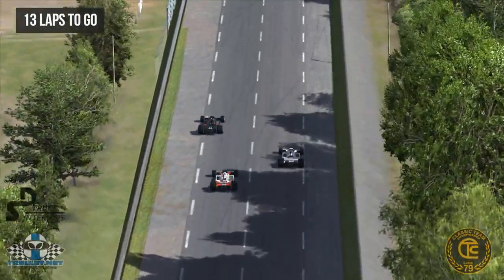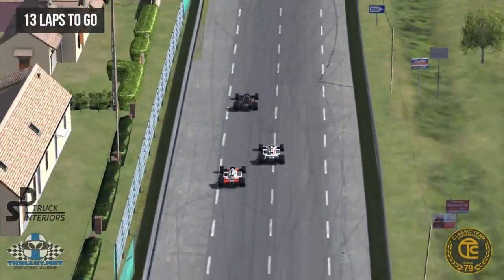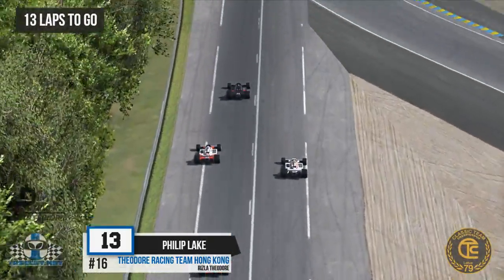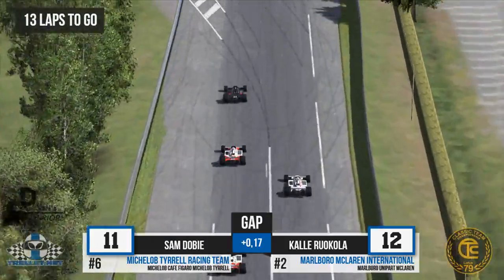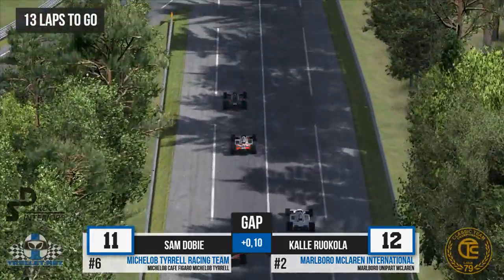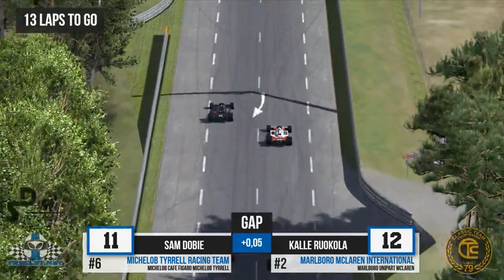And we are 3 wide on the back straight already. So that's a bit surprising. We were 3 wide at least. There's a battle going on between Kalle Ruokala, Philip Lake, and they're also catching the car of Sam Doby up for the 10th position. This is how you see how the draft dynamics work here. 310 kilometers per hour on the back straight, and it will be more.